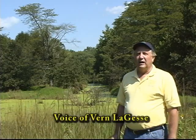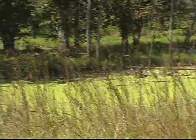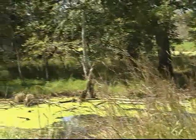And this project protects how much of the river then? About 1.5 miles of the Sugar River, which is one of the really pristine wild rivers in northern Illinois. Most people don't know it's here, but it's a great natural resource and recreational resource for this area. And then there's 130 acres in the project itself.